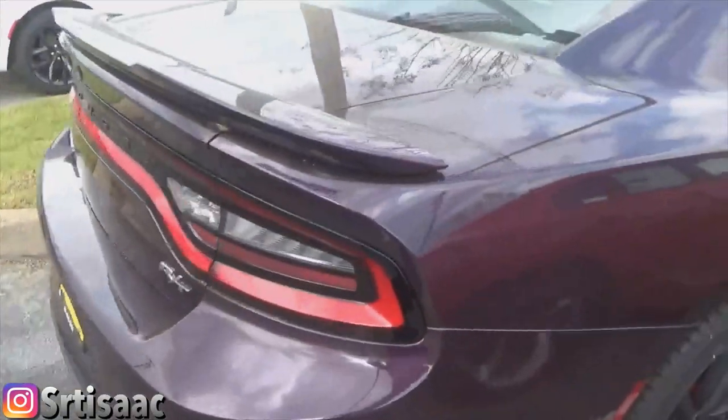$50,000 for what? A purple RT. Now, is this a purple RT? With the seats. Okay, this one has the seats in it. Okay, let's try this again. How much? 54. Okay, we out.